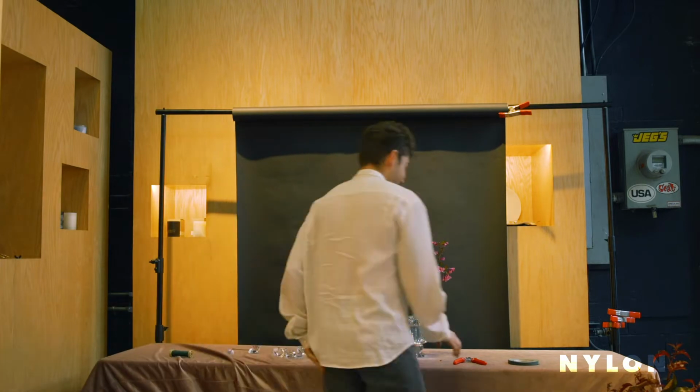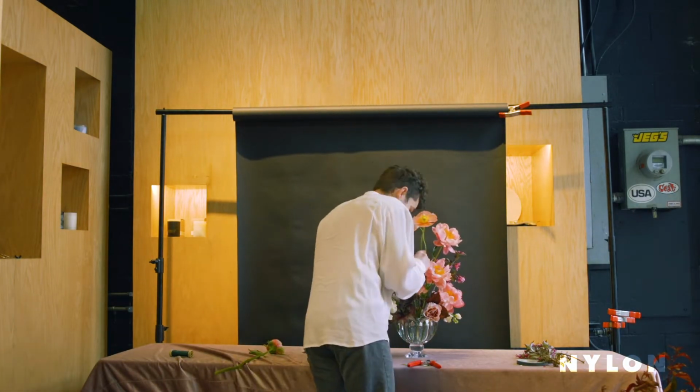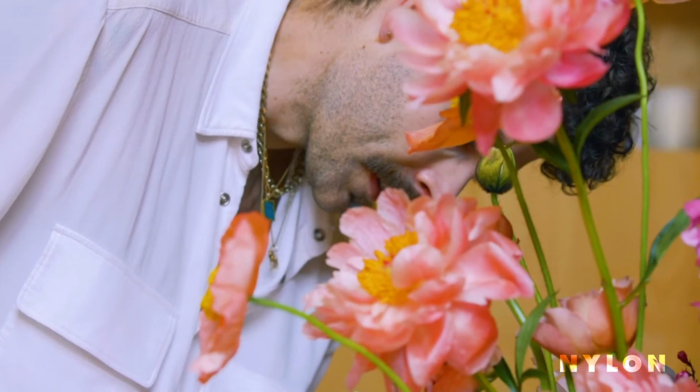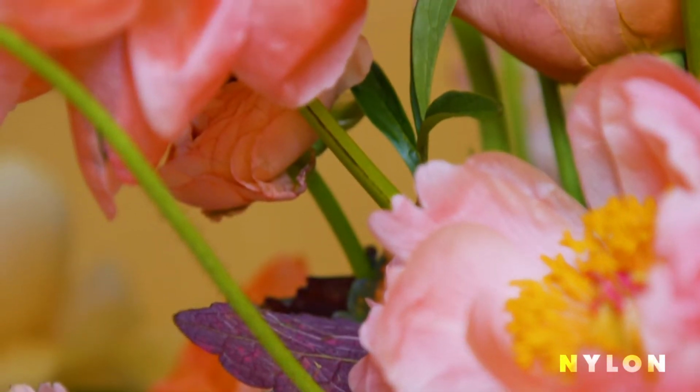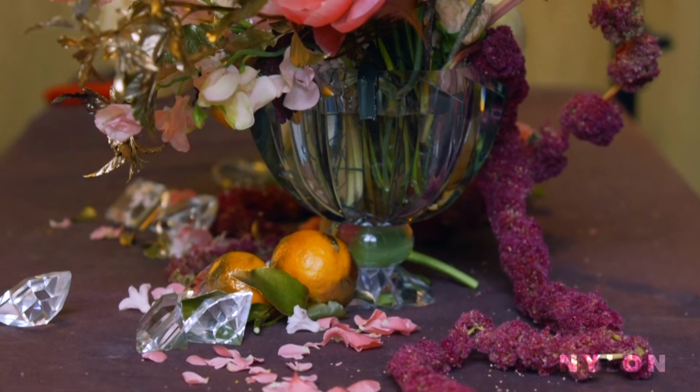One of our first editorial projects that we did, we had to recreate a Dutch still life painting, and that just played such a big role in the development of your style and how you kind of create. When I am getting inspired by an arrangement, I normally go to the market. I'll go in and I'll get inspired by maybe one flower, right? And color is like the one thing that I always focus on.